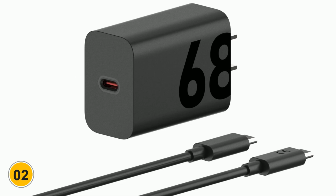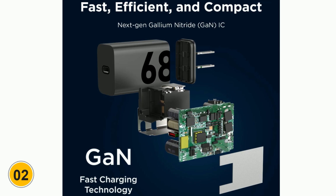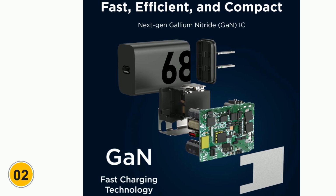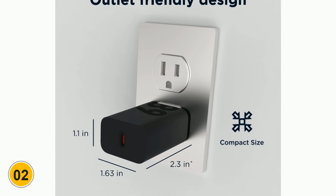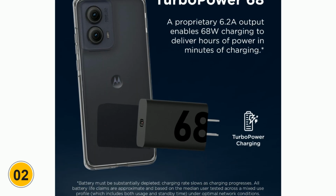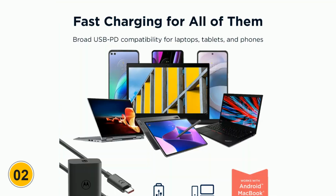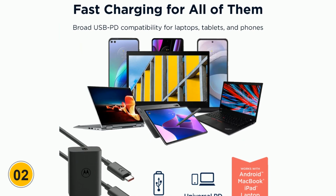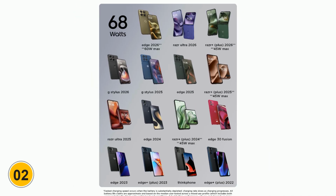Plus, it's designed to handle power-hungry devices easily, so you won't be waiting around for your phone to charge. The reviews show it has a 4.8-star rating from over 516 users, indicating high satisfaction. Some users mentioned that the price is a bit steep compared to other chargers. But here's the thing. If you own Motorola products, the speed and efficiency far outweigh the price.